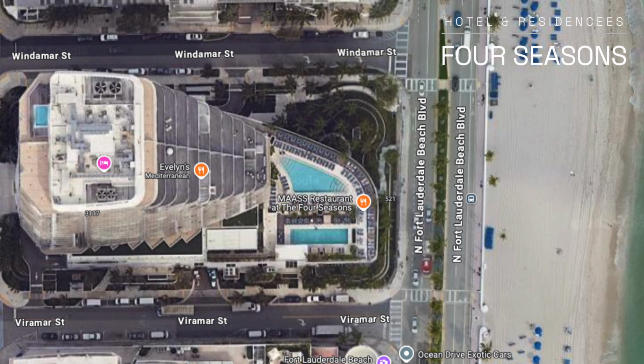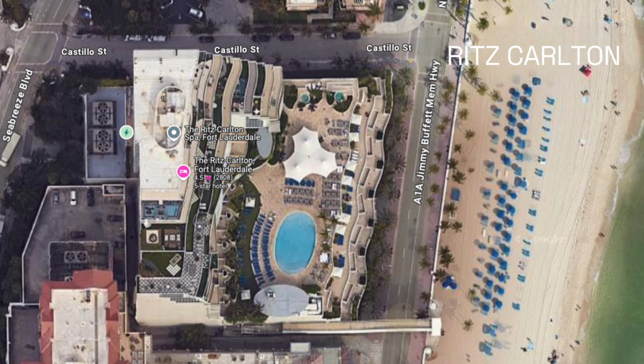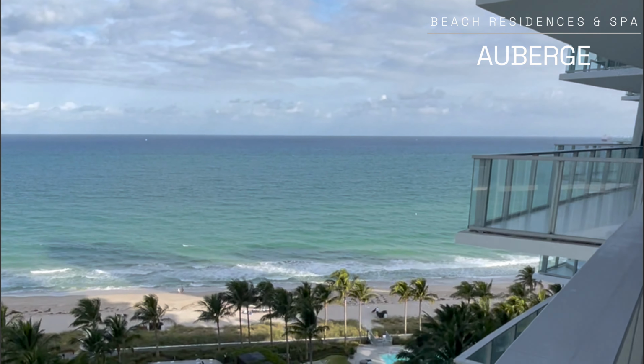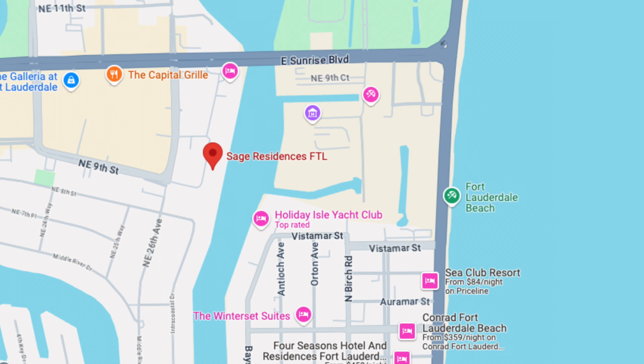Now, the Four Seasons, of course, offers exceptional service, great amenities, and it is a newer building, while the Ritz-Carlton is a little bit more dated at this point. Alberge, on the other hand, is the only one out of all of the ones that we mentioned that sits directly on the ocean. So if that's important to you, you may want to consider looking into the building. All of the others sit either right across North Fort Lauderdale Beach Boulevard, or in cases like Pier 66 or Sage, you have a little drive to the beach.